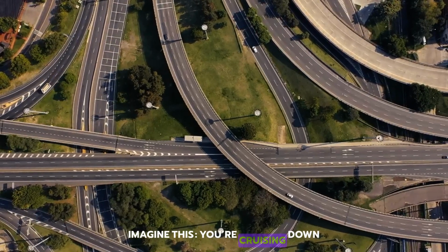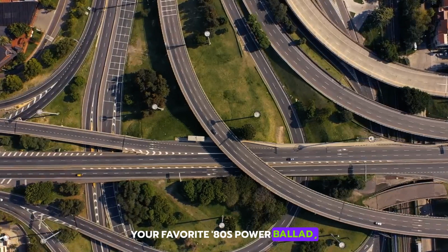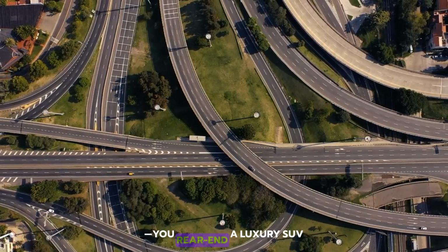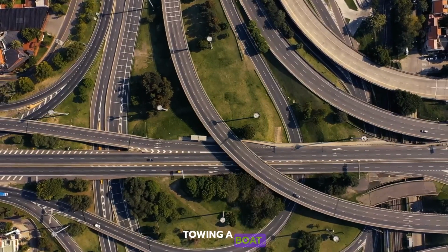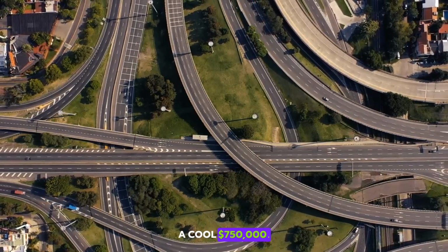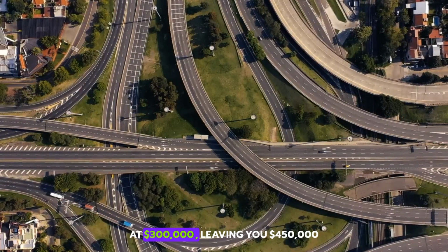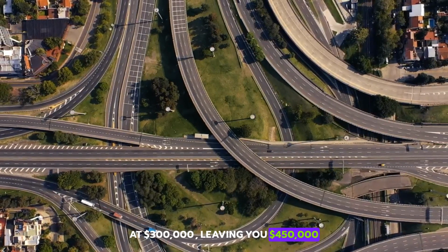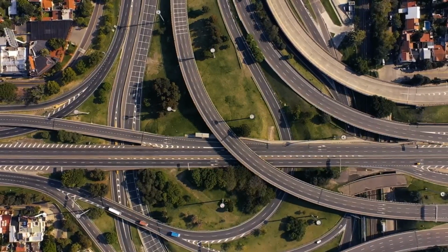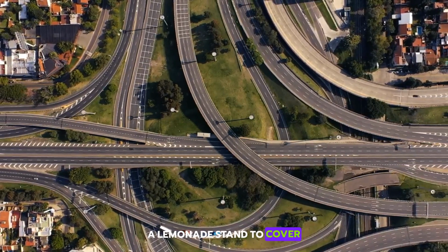Imagine this. You're cruising down the highway, singing off-key to your favorite 80s power ballad, when, bam, you rear-end a luxury SUV towing a boat. The damage? A cool $750,000. Your auto insurance tops out at $300,000, leaving you $450,000 in the hole. Do you sell your vintage comic book collection or start a lemonade stand to cover it?